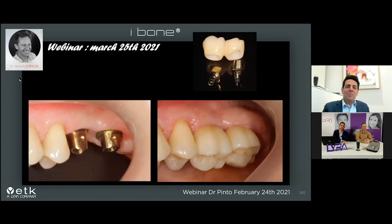Okay, the abutment. Okay, so it was a small joke between us because I love it.